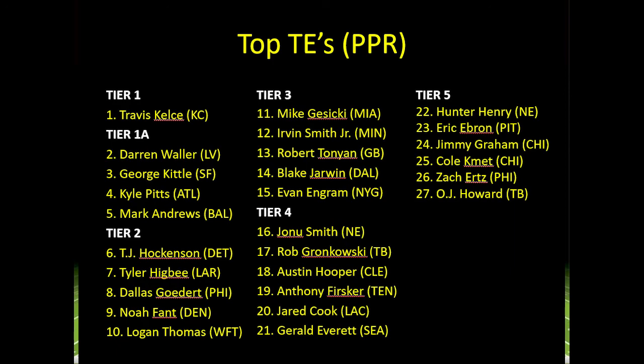Gerald Everett, he's competing with Will Dissly in Seattle there. They have Lockett. Wilson throws to Lockett. Wilson throws to Metcalf. So I see Gerald Everett kind of with the same outlook as I do Austin Hooper a little bit, with play action and faking it to Carson, so on and so forth.